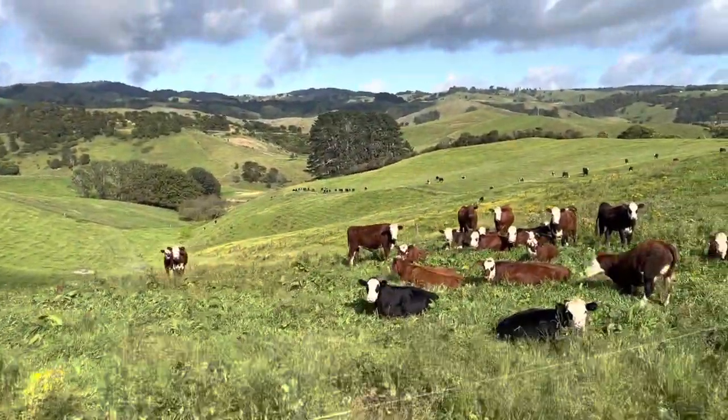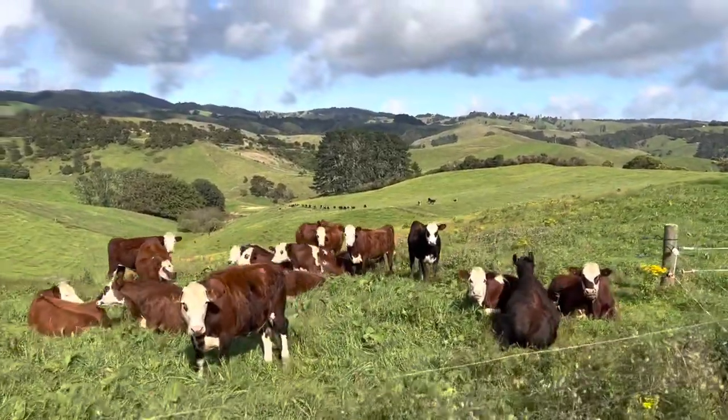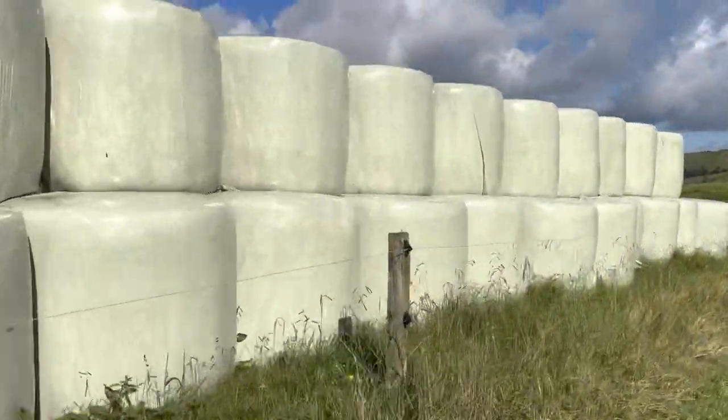Right. There's the 2-year-olds, they look good, growing well. Good. And a pile of bales on the silage.